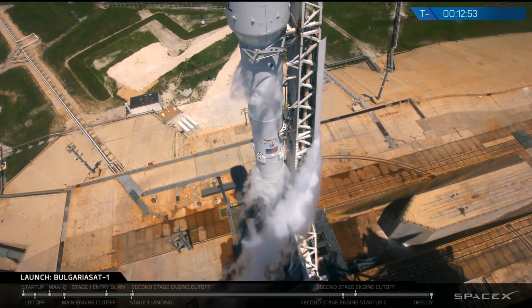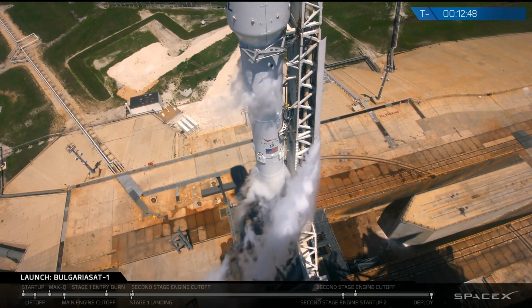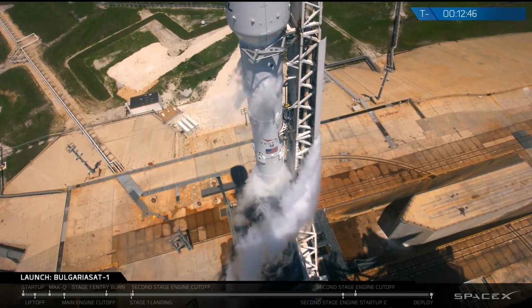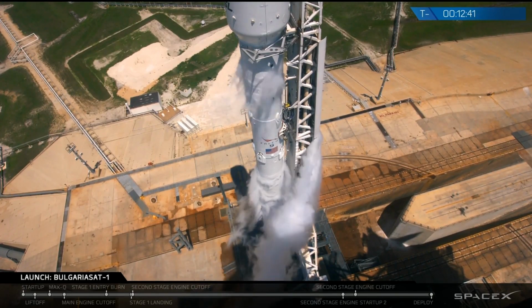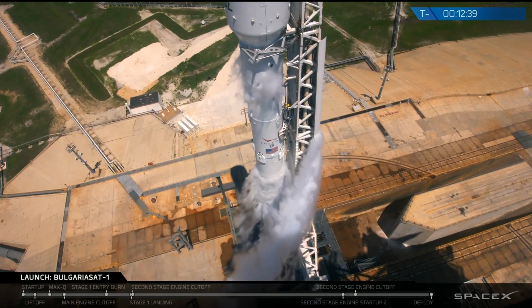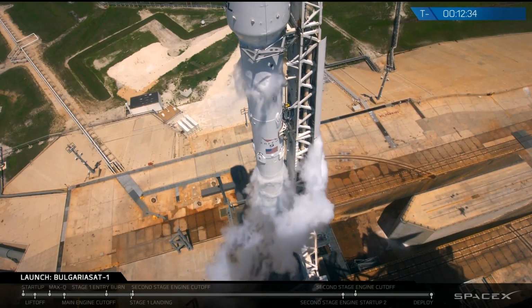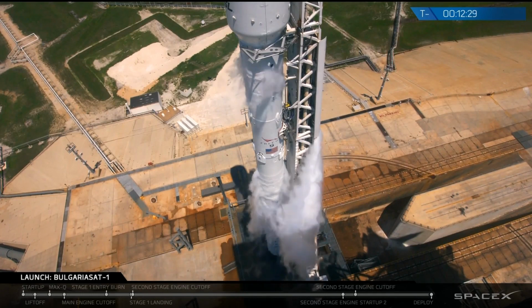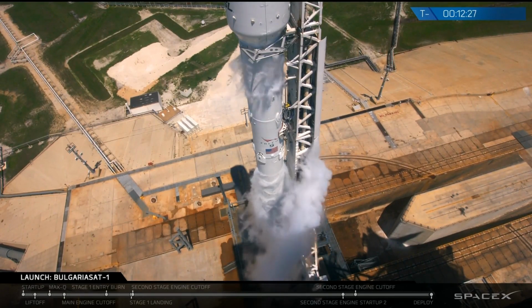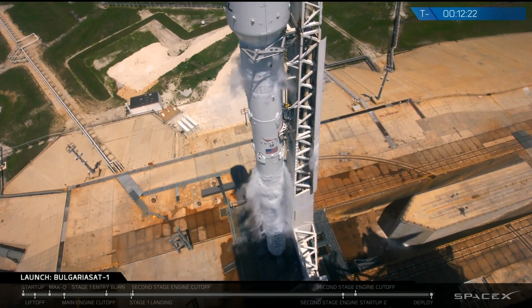Now, the first stage you're seeing on your screen is the one that we flew for the Iridium-1 mission, which launched from Vandenberg Air Force Base in January of this year. On that mission, we successfully brought the booster back to Earth on our West Coast drone ship. This is the very same booster you are seeing on your screen right now, and it is primed to loft the BulgariaSat-1 satellite to geostationary transfer orbit.